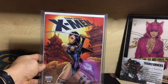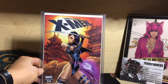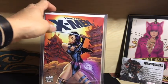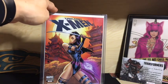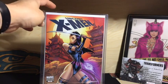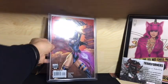So this is Uncanny X-Men number 510. This is a 1 out of 15 incentive variant cover by J. Scott Campbell. If you ever find a partial sketch of this, that is a ghost of a book, and it can run you a few thousand dollars on a high-end book. But for $60 on a stealth buy, not bad. Great cover.